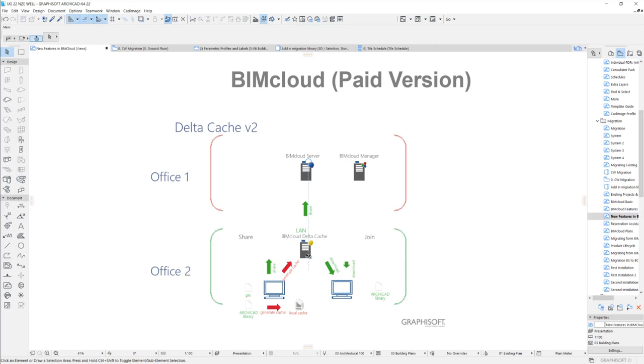So the BIM Cloud server and the BIM Cloud Delta Cache will be communicating live all the time. So it's like the whole workflow is saved in different devices, particularly in an in-house device. So that will boost your operability time. So computer one could share his file to his colleague using just the BIM Cloud Delta Cache.